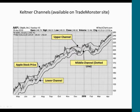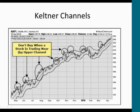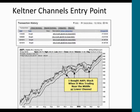So what you're looking for is to buy a stock or buy a call option when the stock is trading near the middle channel, which is the dotted line, or this lower channel. And you don't want to buy the stock when it's up above the upper channel, because it's already overbought, and the odds are that stock's going to correct. So you want to be patient and try to buy when it retraces back to that middle or lower channel, and that greatly increases the odds that your trade's going to be profitable.